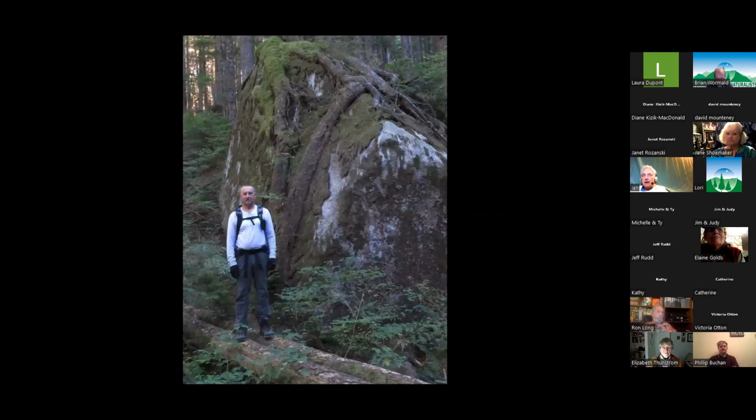And this was an old partial bridge that we made that I remembered taking a photo of back in the mid-90s. Still in place, but it never was much of a bridge, and it's even worse now. It's rotting out. But interesting to see the boulder in the background with all the roots that are coming over it.